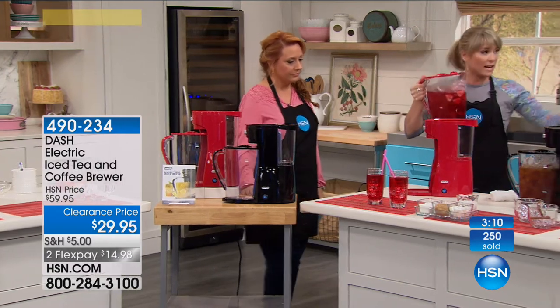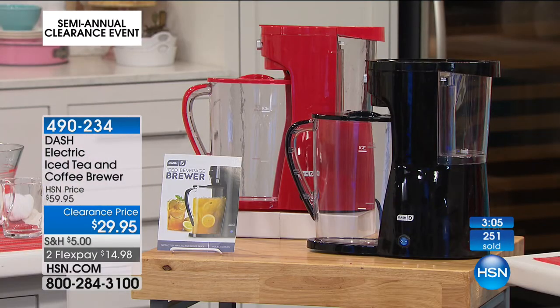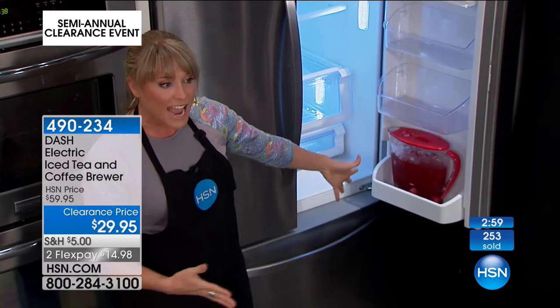By the way, can I walk to the fridge? I want to walk all the way to the fridge. Okay, I just want to make sure we get the shot, because I want to show you that it fits really nicely inside the door. Oh, I love that you're showing that. Seriously, the Dash thinks of everything.